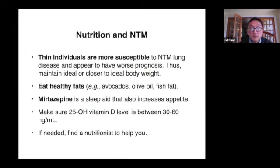Again, I only have one slide on nutrition. We do know, and this is my area, why some people get NTM lung disease and some don't. Most people with NTM lung disease are usually generally thin. And they're usually thin to begin with. It's not because their lung disease caused them to eat less. They were thin pretty much all their lives. And we do know that thin individuals are more predisposed to tuberculosis, which is a cousin of NTM. And we think also that thin individuals are predisposed to getting NTM lung infection as well.